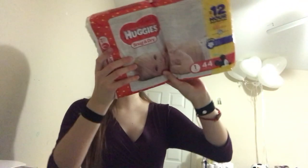And then on to diapering. We got only 2 packs of diapers from the baby shower. And then from the gift cards, we also got some more diapers. We got this pack of size 1 Huggies Snug and Dry. And a pack of size 3 Honest diapers.